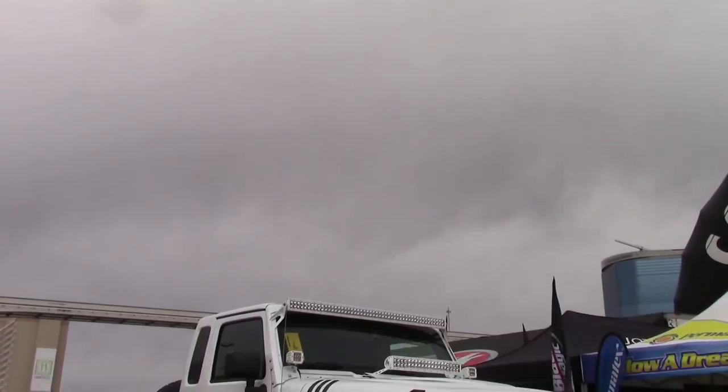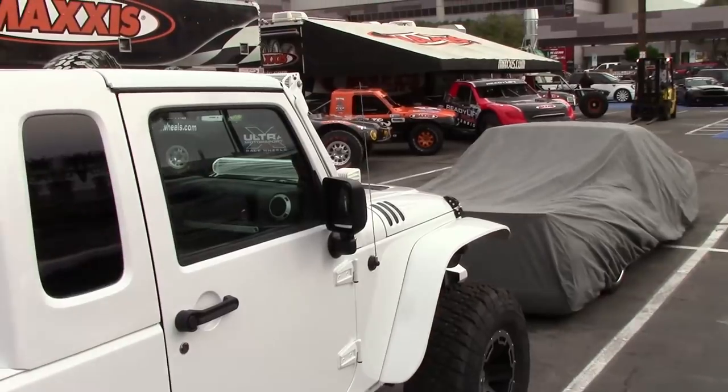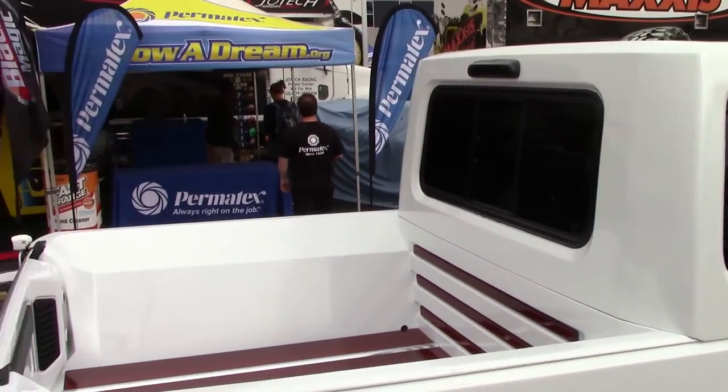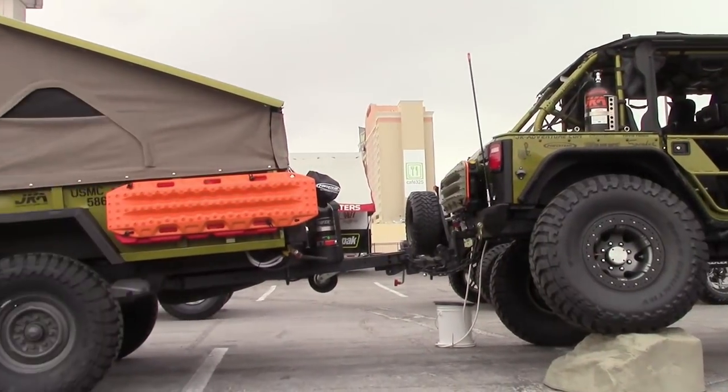This year, the Wrangler was so hot, in fact, it won the Hottest 4x4 award from SEMA. It's an award they give every year in each category for the vehicle that has the most support and the most numbers and how many vehicles are here.